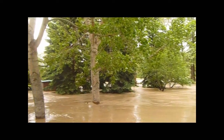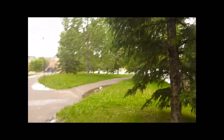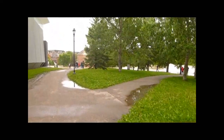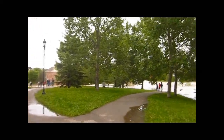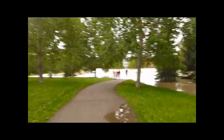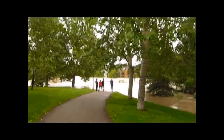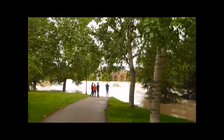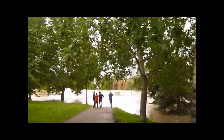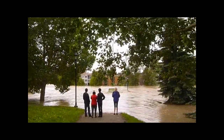And let's take a walk around. Wow. It's so strange seeing this in this way. Man, those poor apartments over there up to the second floor in water. Wow. Here comes something floating down the river.